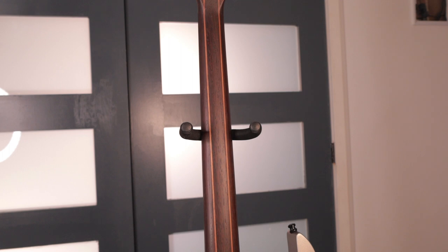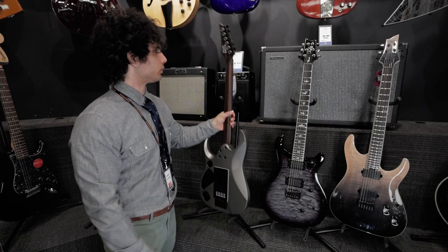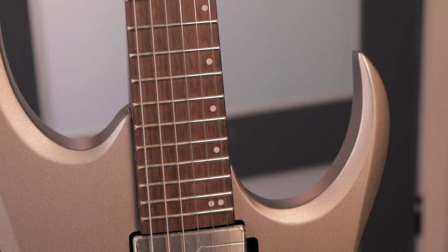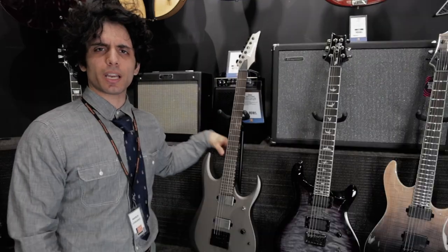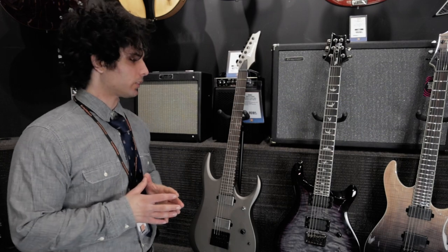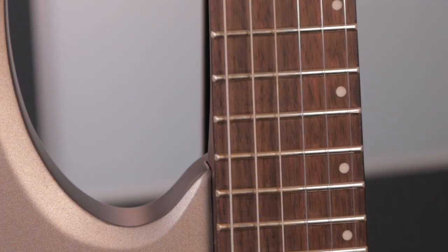I'm a huge lover of Wenge, not just for its visual appeal, but it also just feels beautiful in the hand. These frets are actually jumbo sub-zero treated frets, which are still nickel, but Ibanez treats them in a specific way to make them feel a little bit harder and longer lasting. Not quite stainless, but definitely should feel a lot harder and smoother than traditional nickel frets.